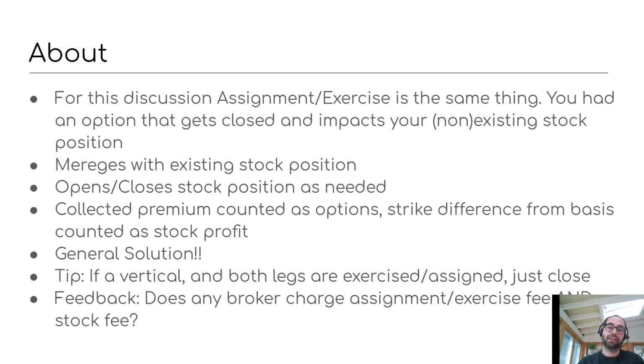Collected premium is, so when you sell a covered call or a cash secured put, that is counted as options income towards your options P&L. And the difference between the strike price and your cost basis is what's counted towards your stock P&L. I think that is what makes most sense.